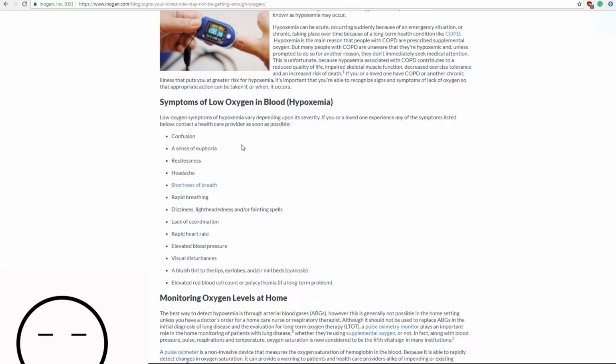These include confusion, sense of euphoria because you're losing oxygen in your brain, restlessness, headache, shortness of breath, rapid breathing, dizziness, and a whole slew of others. Some of the other more common ones you would see is the bluish tint to your lips, earlobes, or nail beds. So these are the extremities. And you want to be aware of these symptoms in case you have any of them happen while you're in your van.